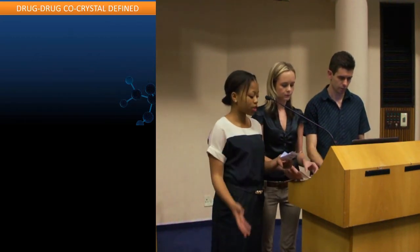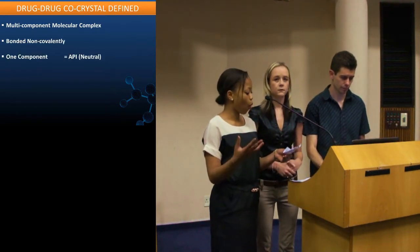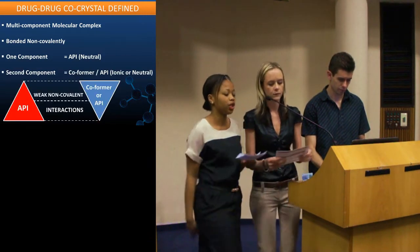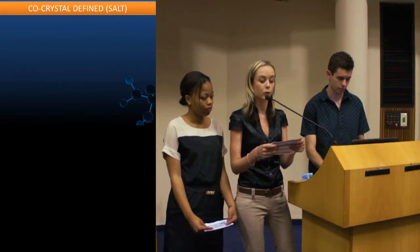A drug-drug co-crystal is defined as a multimolecular component bonded non-covalently, where one of the components is a neutral API and the second component is a coformer, which may be neutral or ionic in nature. Please note, a definition that goes against the normal grain.